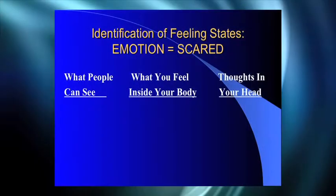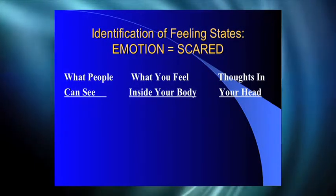Because when somebody is really afraid, the fight or flight mechanisms have come into action. It affects the sympathetic nervous system and the parasympathetic nervous system, so all aspects of the body are ready to flee or to fight at that time. Thoughts in your head would depend upon the particular situation that made you scared.